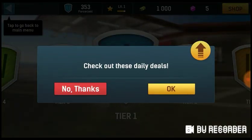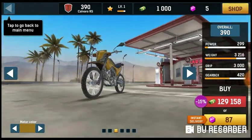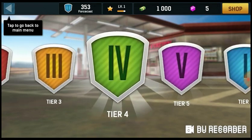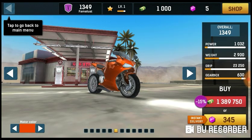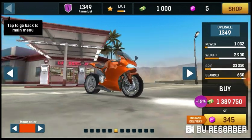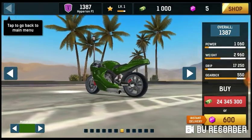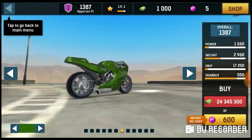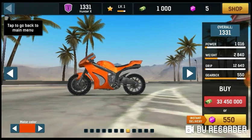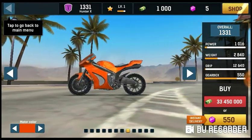Moto shop. Alright, tier 1. Let's go to the highest tier and look at them. Alright. Looks like a Hayabusa. Looks more like a Kawasaki Ninja. No, that's the Ninja. My bad. It's definitely a Ninja.